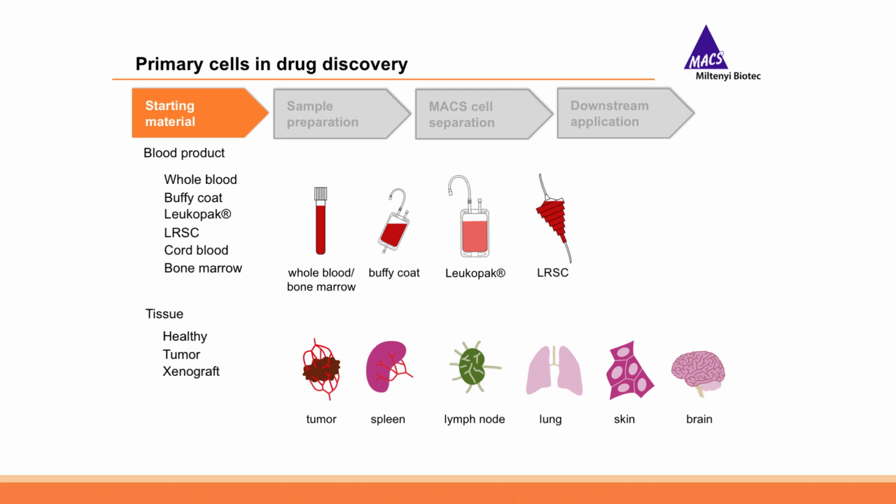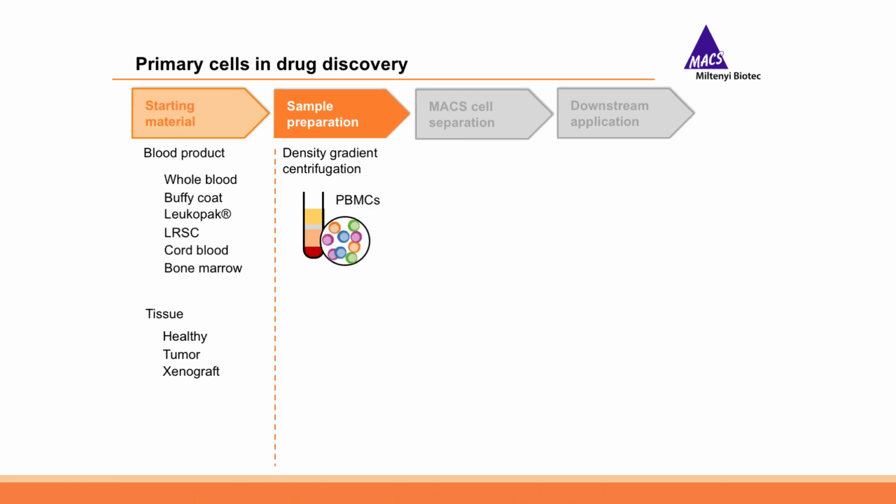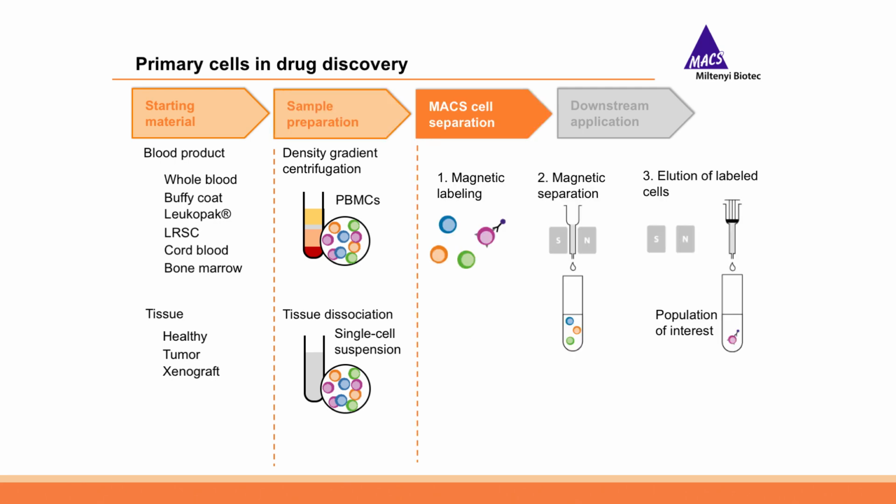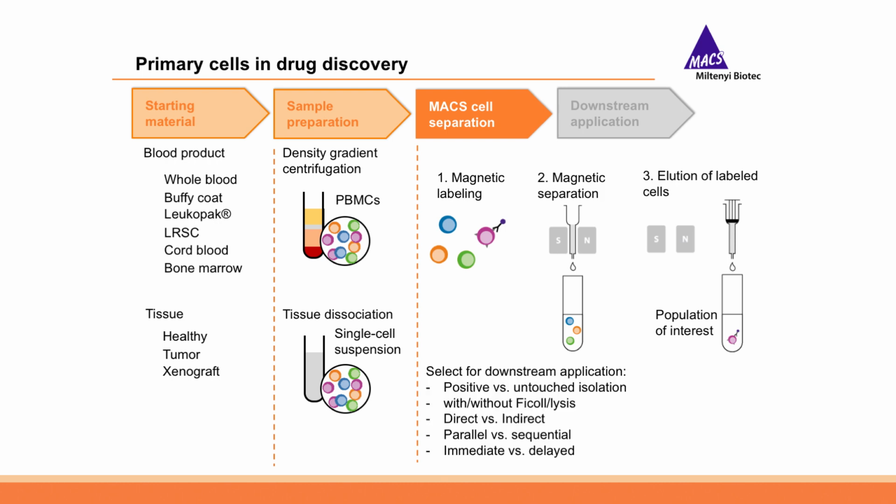What we normally still have to do is take the sample preparation steps. For blood products, this is mostly density gradient centrifugation to generate PBMCs, or for tissue, dissociation to generate a single cell suspension, for example, with the gentleMACS dissociator. In the cell separation stage, of course, this we've already seen, you go through the magnetic cell isolation procedure to your population of interest. And here you have to consider different options for downstream applications.